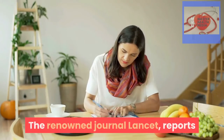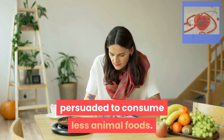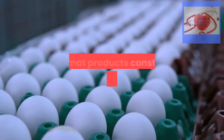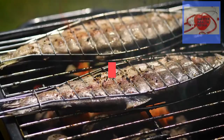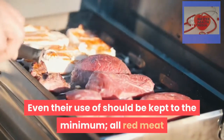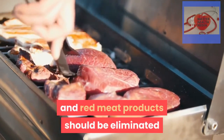The renowned journal Lancet reports that a patient of diabetes must be persuaded to consume less animal foods. However, in cold countries where meat and meat products constitute the bulk of the diet, patients of diabetes should limit their intake of animal products to eggs and white meat like fish and poultry. Even their use should be kept to the minimum. All red meat and red meat products should be eliminated from the diet.